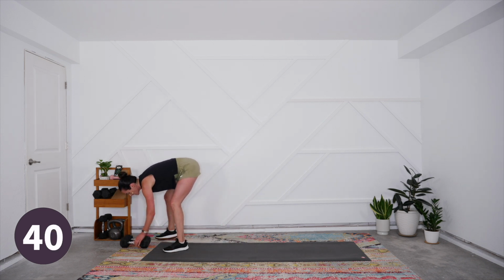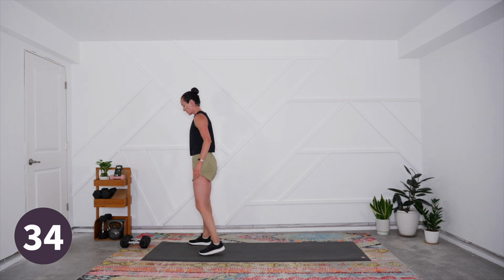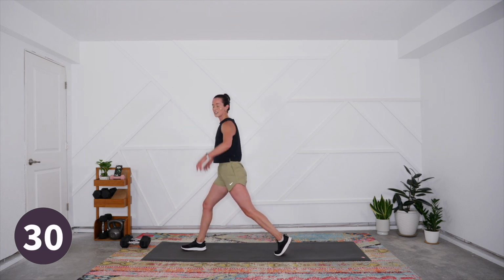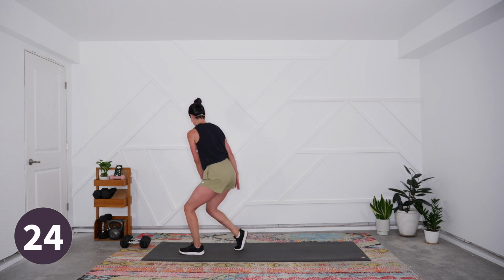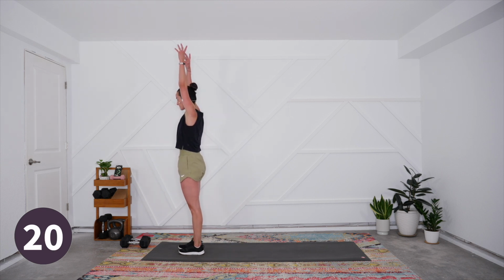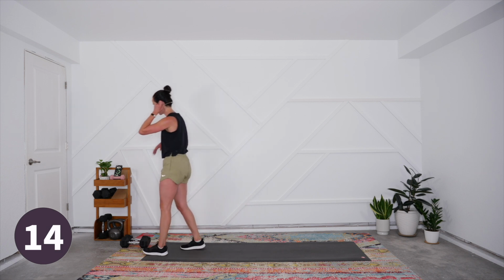So 40 seconds left of this recovery interval. Then we're coming into our split squat with either a hammer curl or an upright row. So we're here or we're here. We're pairing that with a wood chop. So the wood chop, you step back just a staggered stance, come to your back hip and reach it overhead with some power. Alternatively, you can come right to the chest if taking it overhead is too much.